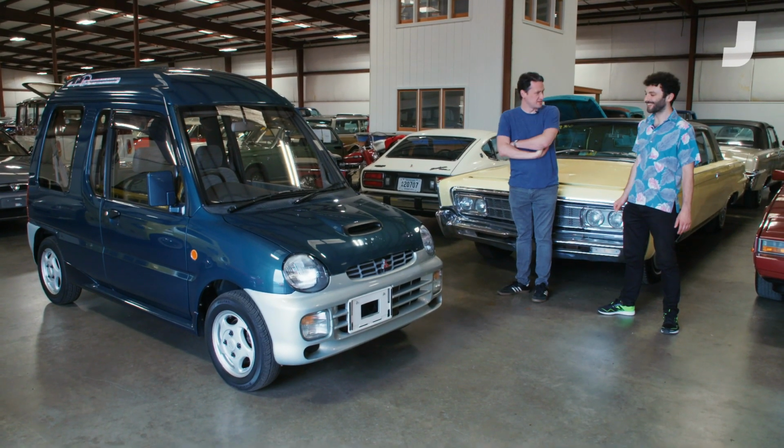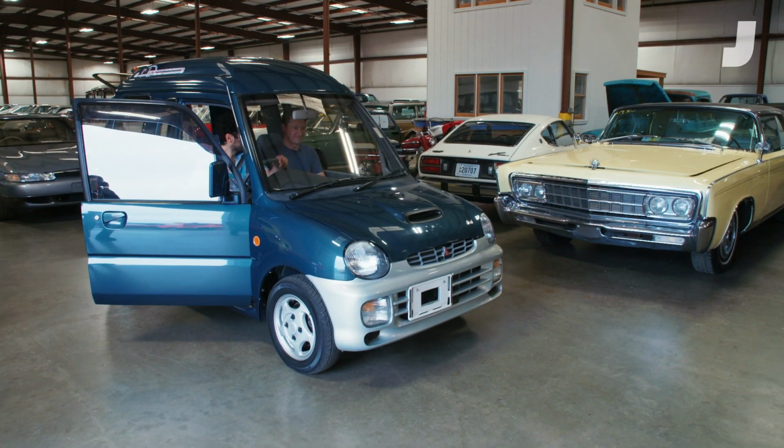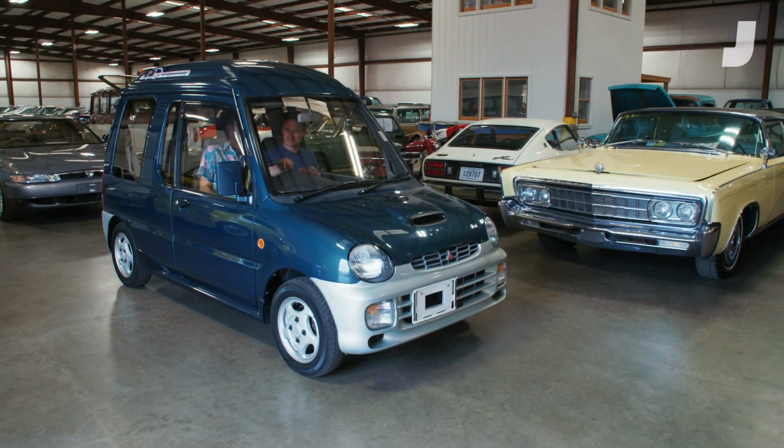Once you drive this thing, you will absolutely understand. All right, I'm skeptical, but I'm willing to give it a try. Shall we go? Yeah, let's check it out. Mitsubishi Minica Toppo. I love you.